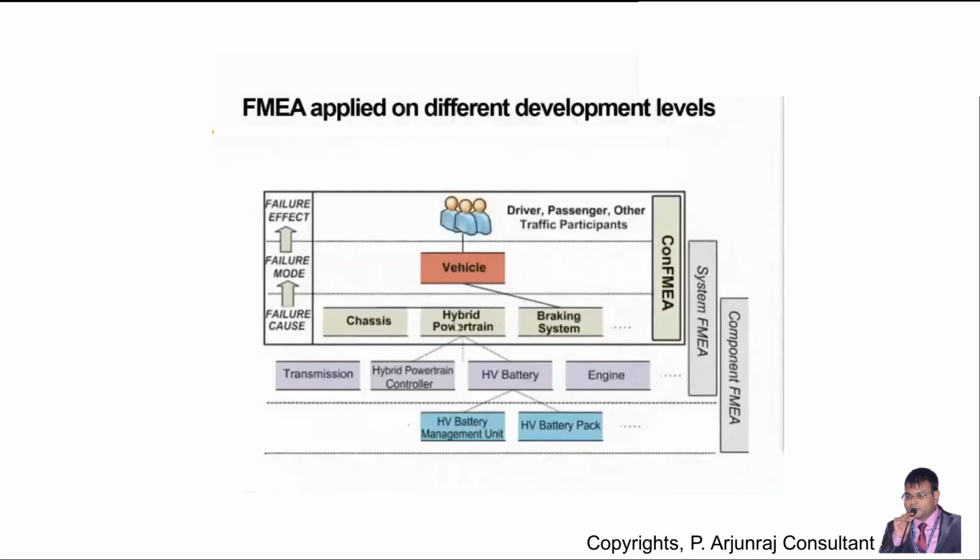In a vehicle we have the chassis, the powertrain, the braking system, and this battery comes as a part of the powertrain. Even in the powertrain you have a transmission, a powertrain controller, the battery, and the engine. And when we say HV battery, we have seen the battery management unit, the BMU, and also the battery pack, which has the cells arranged in series or parallel. So here you need to do the FMEA, failure mode effect analysis.